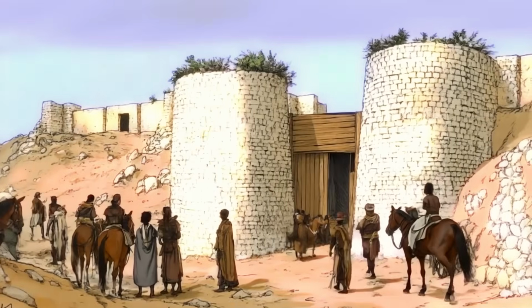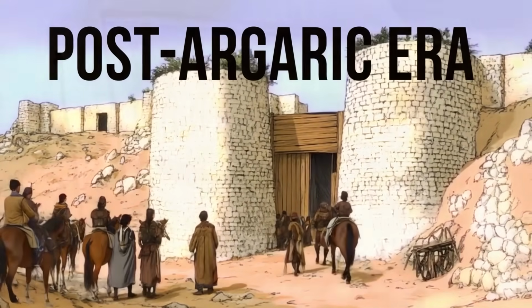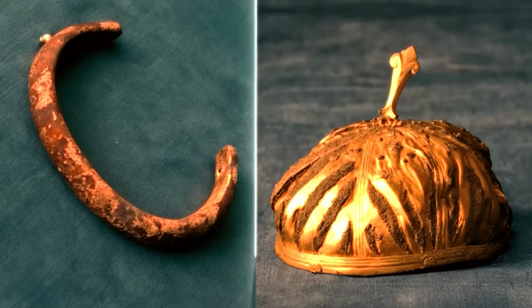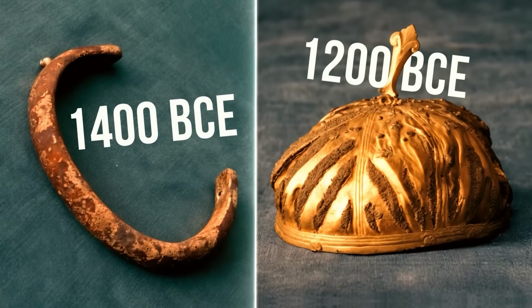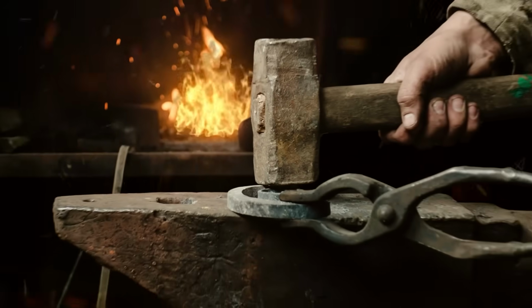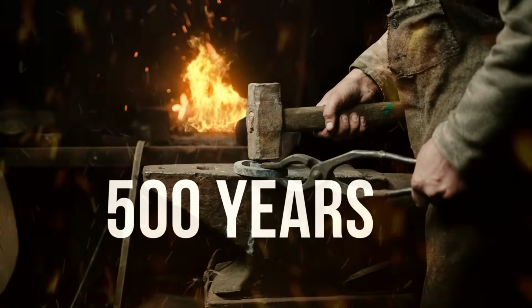So, researchers have long debated whether the treasure dates back to the post-Archaic era or the latter part of the Bronze Age. The most recent study claims that those artifacts were created in 1400 to 1200 BCE, and something really doesn't add up. First off, the Iron Age began around 500 years after these artifacts were crafted.